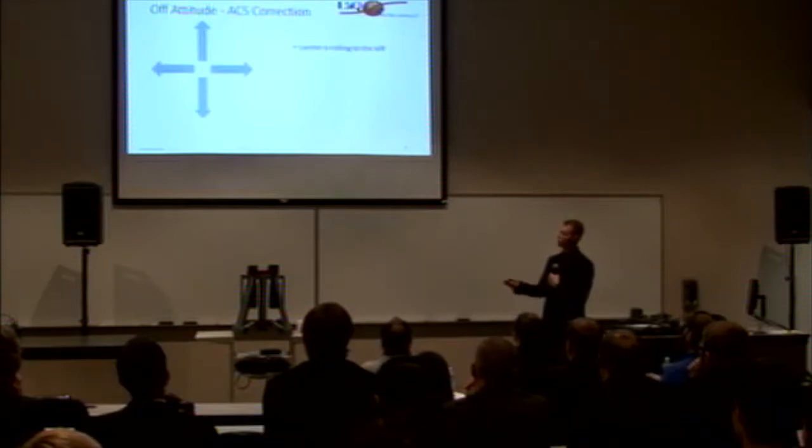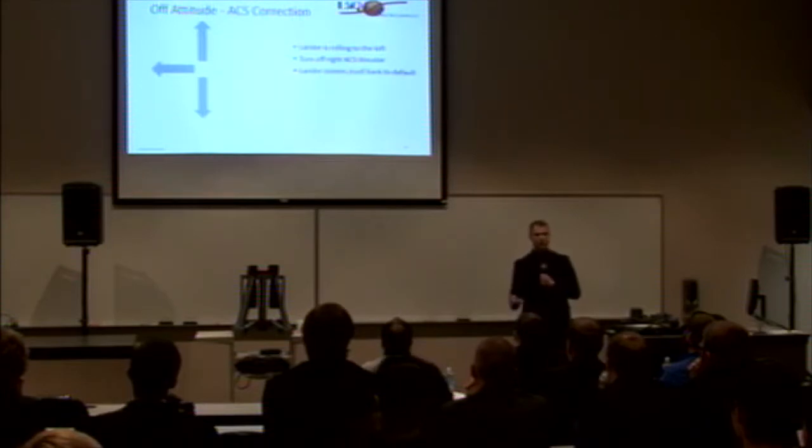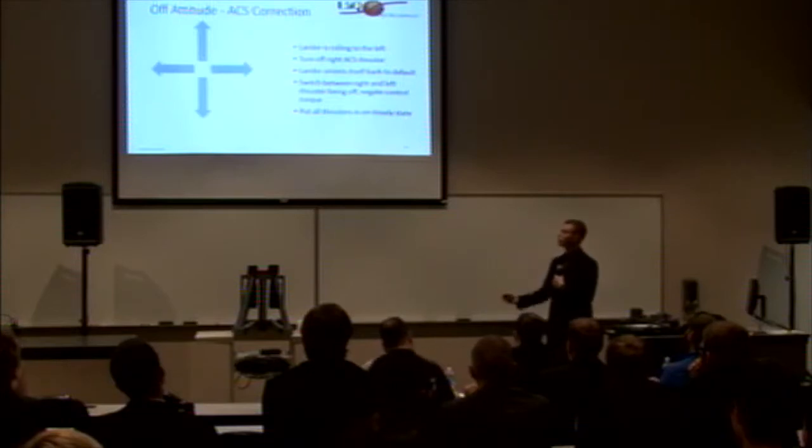Let's say that we're rolling to the left. To correct that, we're actually going to turn off the right thruster. As we orient the lander back to default, back to a steady state, we're going to turn that thruster back on and the other one off to negate our control torque. Stop the roll, and then once we're back in the steady state, we put all thrusters in their on state again and continue falling to activate our main thruster and land safely.